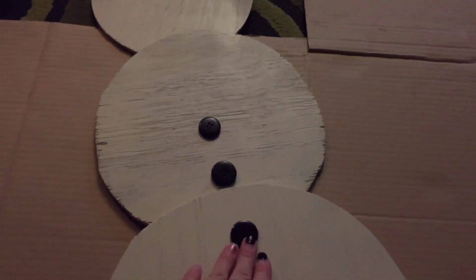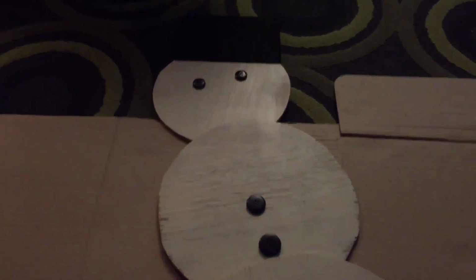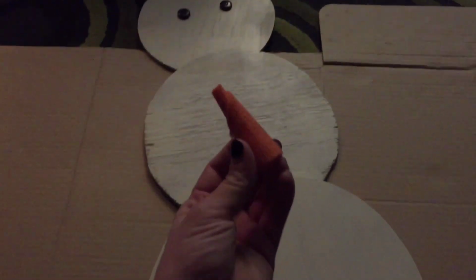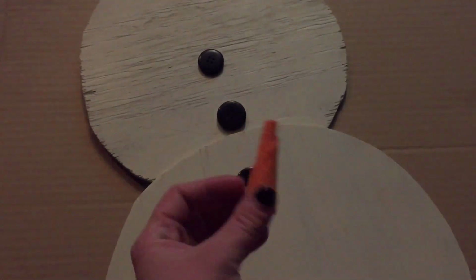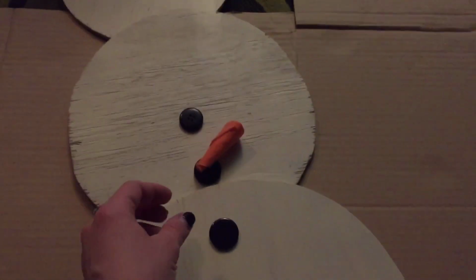Okay. So yeah, for the snowman, I'm just going to add on some buttons for like the little buttons on the belly, and then 2 for the eyes. And I also made this little nose here. And I just made it out of felt, and I'm going to put that like this. So I have to get the glue gun.